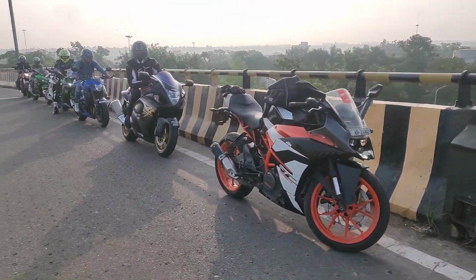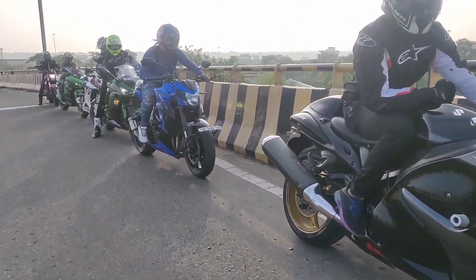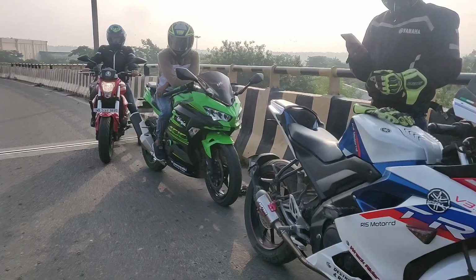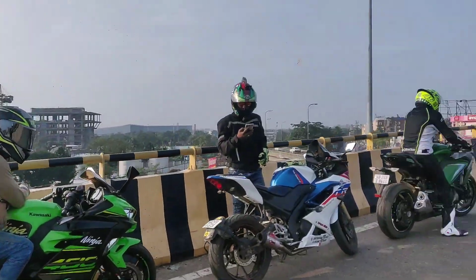So here we are, that's my bike KTM RC390, followed by a Suzuki Hayabusa, followed by another Suzuki GS750R, the Kawasaki Ninja 1000, a modded BMW, basically R15, Ninja 400 and the Bentley 300, and we are at Kolkata airport, all set to roll.